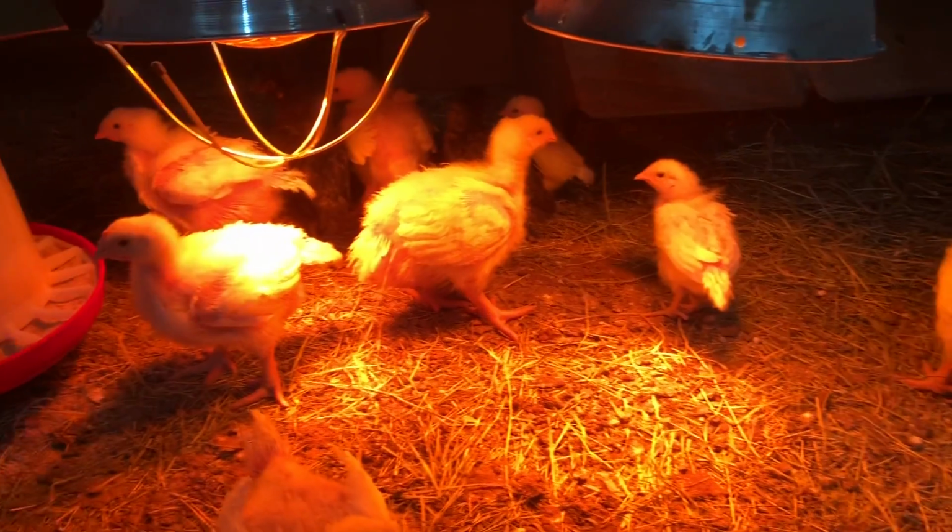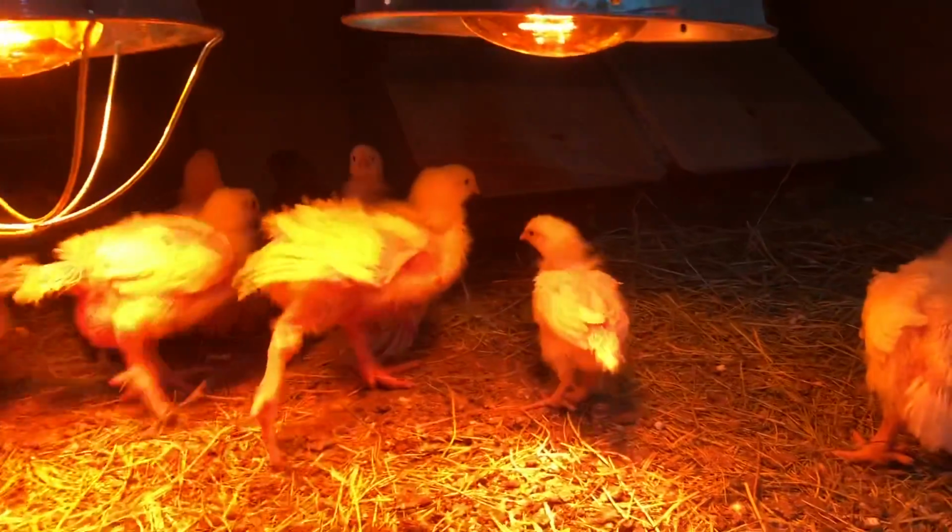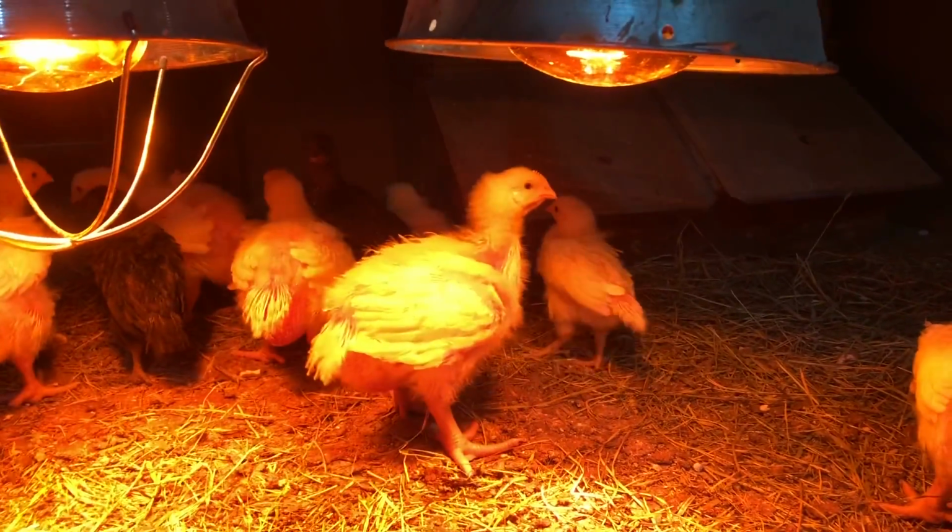Here we are at 2 weeks old. Meat chicken there just towering over the little egg layer.